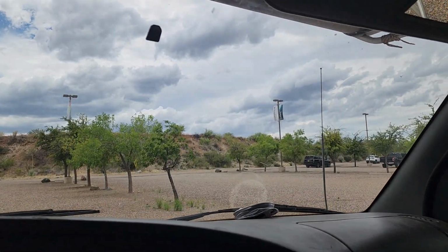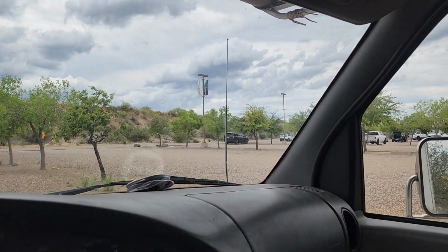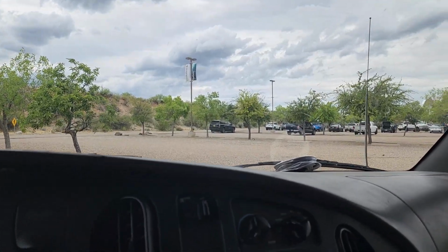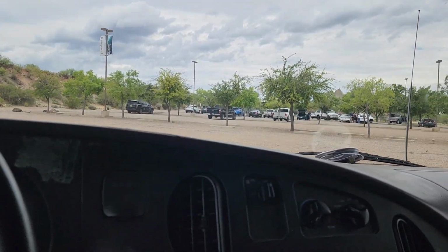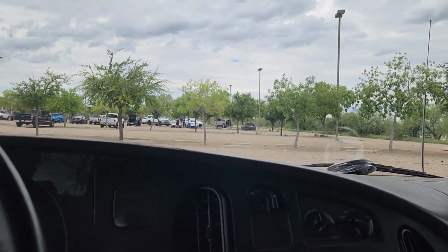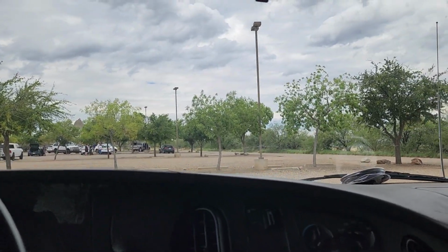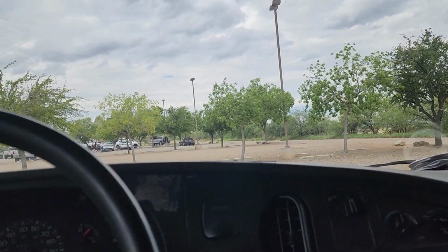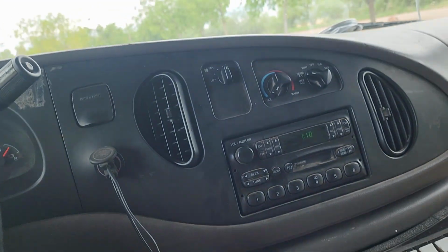Through here and park straight on. There's not anything here, that way we can just go straight on out. When I hit the brakes, it pulls hard to the right, which means it's grabbing, and the left side's not grabbing as much.